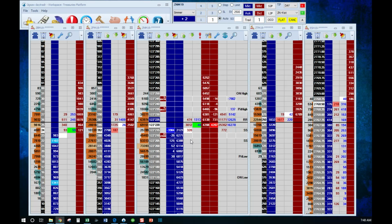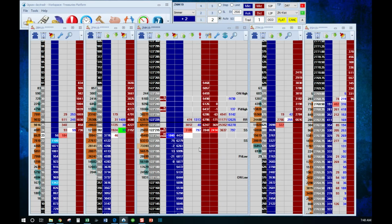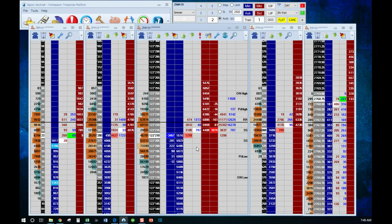Well, at a minimum, I should have been a little bit more patient and entered at my optimal, if I was going to go long here, which is at 22 even. Stopped out.